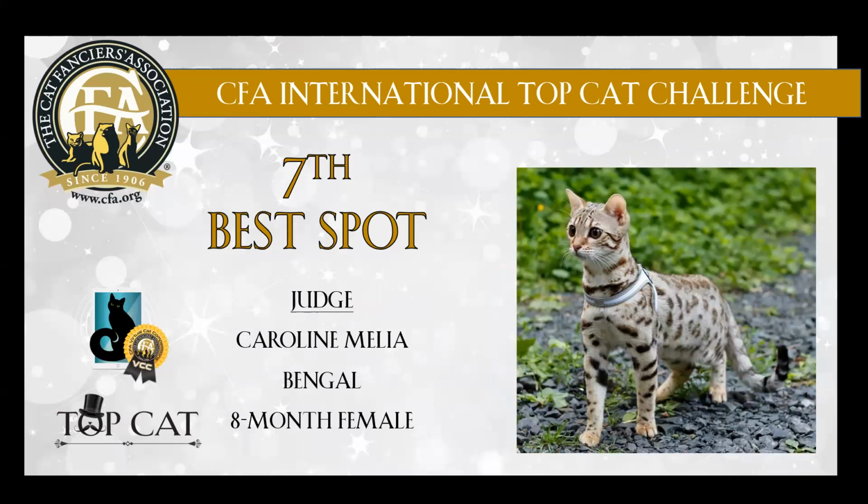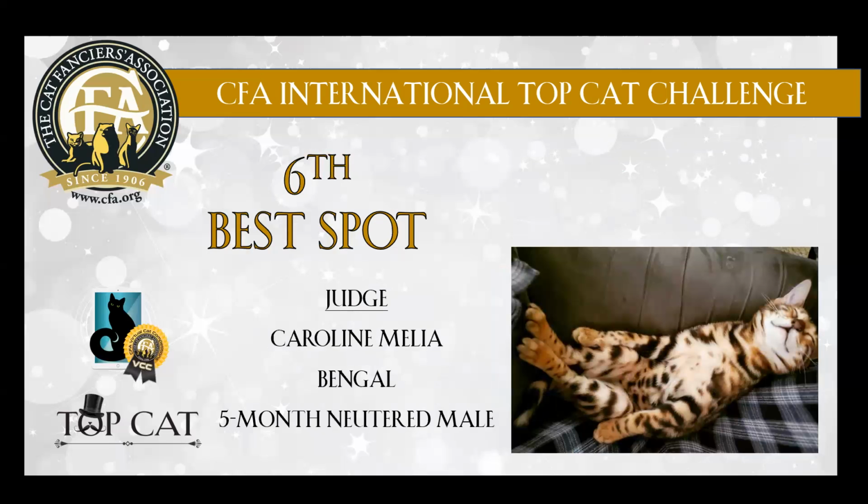7th Best Cat, another young Bengal female. Look at that head style and that nocturnal look. Lovely contrast, horizontal flow to that pattern. She is just adorable.